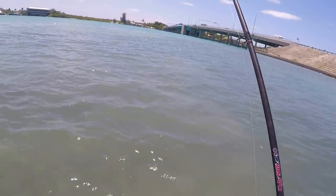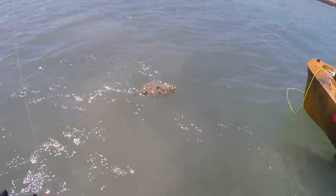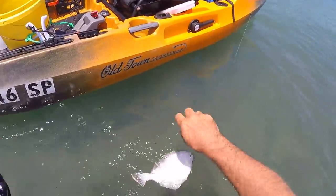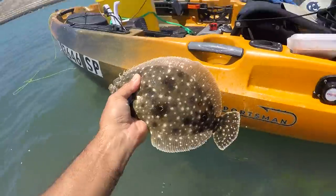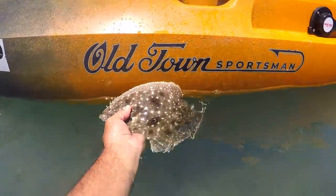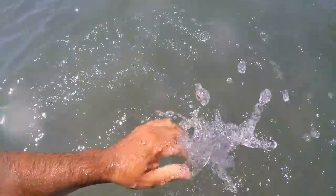What is it? A flounder? Oh, guys, a big flounder. Wow. Nice. All right. Nice flounder. Nice little flat boy. Things all camouflage to fit in on the bottom.